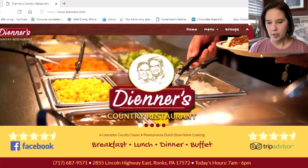So in sticking with this less than $30 for eating the entire day in Lancaster, we're going to do dinner now. And so I did promise you that this $30 would include a buffet. And if you know Lancaster, you know that there's only one place you can go for a fairly cheap buffet, and that is Diener's Country Restaurant. So here we are at their menu.